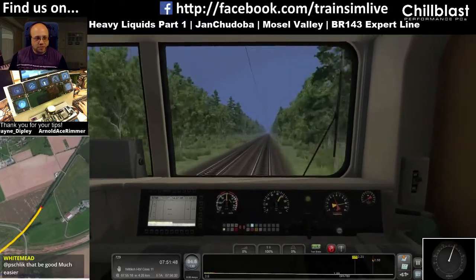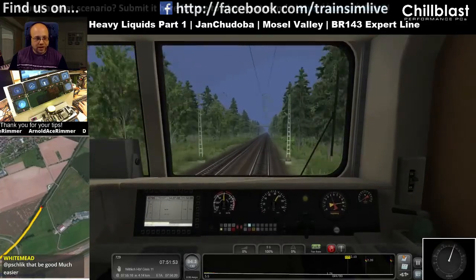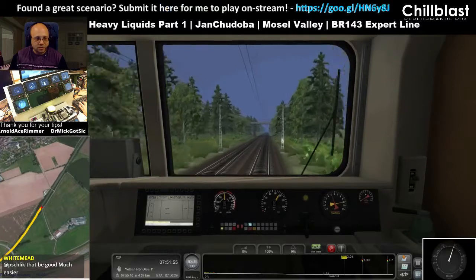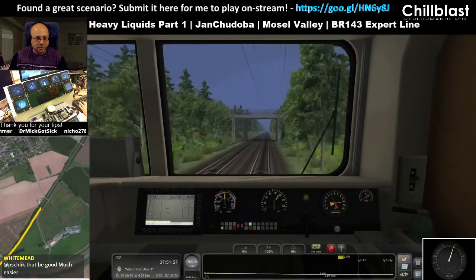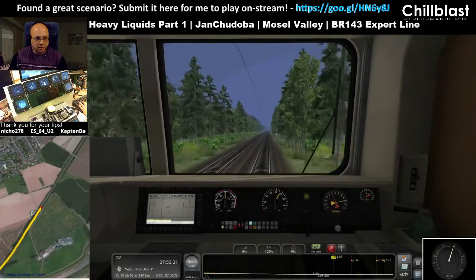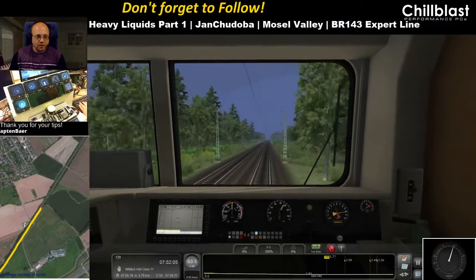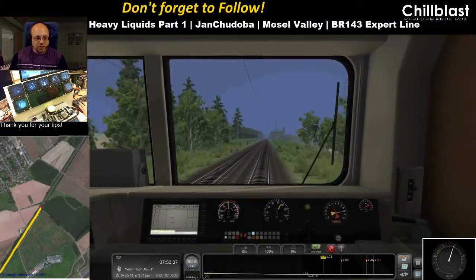I guess one of the things with Jan's scenarios as well is that he doesn't just place all the AI and so forth, he places a lot of track assets as well. So a lot of extra PZB stuff, so that he's completely controlling what's going on with the PZB and restrictions and so forth. So there's an awful lot going on that is beyond just simply adding and pathing trains.